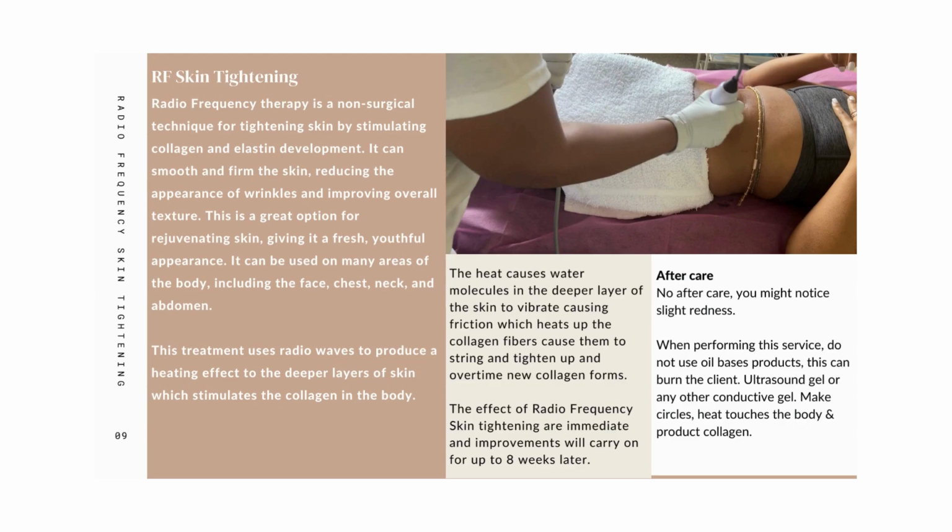And also, when you're doing this service, make circles. As soon as that heat touches the body, it produces that collagen. So you want to make sure you're making circles and you're not holding the device on a person. You're constantly making circles when performing these services.